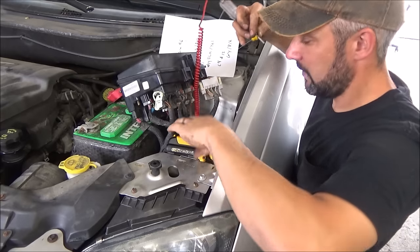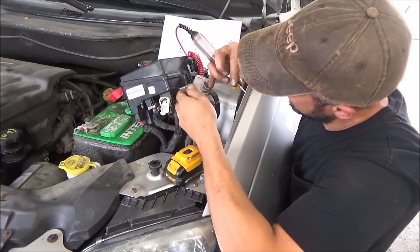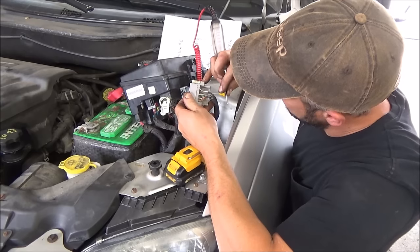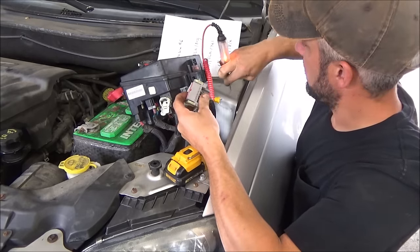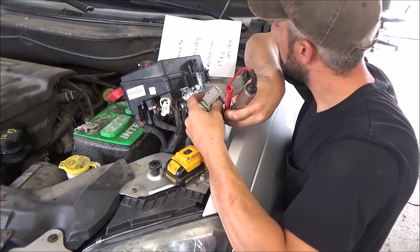Sure, I've got a good connection. We may have found the problem. I don't want to jump to conclusions. Black with yellow. Right there. Make sure my test light's good. Black with yellow. We have no ground.